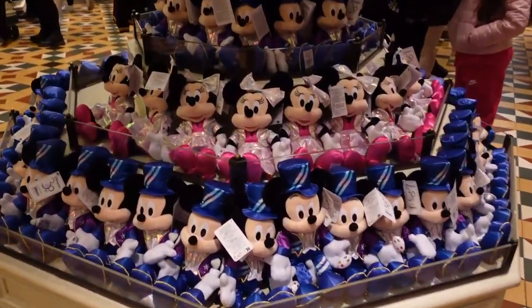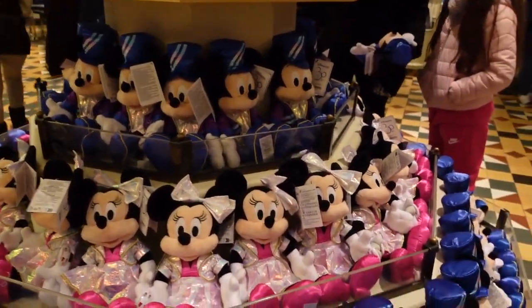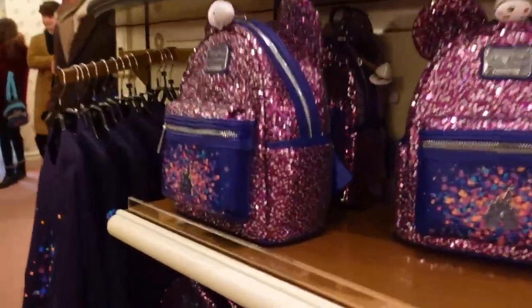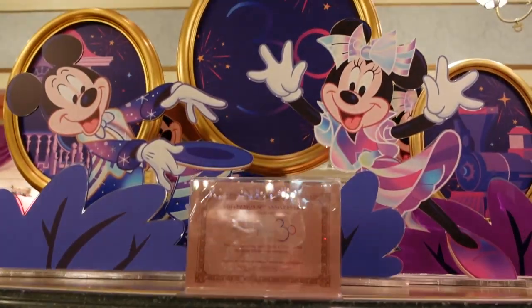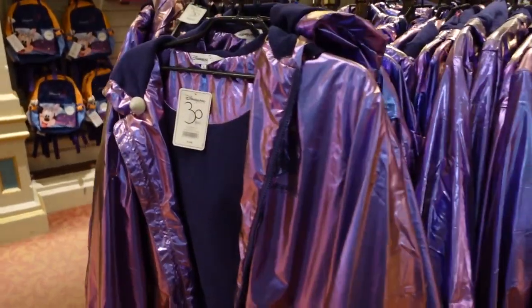Oh, look, it's the 30th Mickey and Minnie again. Their outfits are just beautiful. Absolutely beautiful. There's another 30th section here. It has the Loungefly, which is 110 euros, and then the matching jersey. There are a pair of ears to go with these two. I haven't seen those ears anywhere. Look at that. I have this very nice 30th raincoat to get.